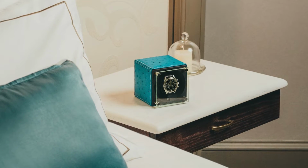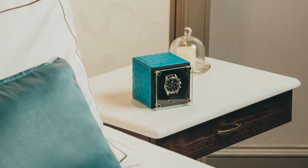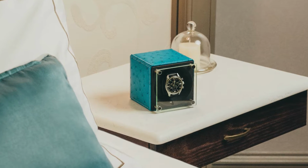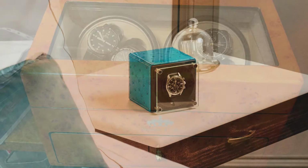plan to have a collection of automatic timepieces, a watch winder is an accessory you should really own. But only if you don't plan on wearing all your watches at the same time all the time, which would be over the top to say the least.